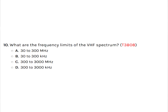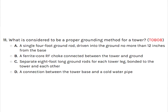Okay. Number 11, what is considered to be a proper grounding method for a tower? A, a single 4-foot ground rod driven into the ground no more than 12 inches from the base. B, a ferrite core RF choke connected between the tower and ground. C, separate 8-foot long ground rods for each tower leg bonded to the tower and each other. D, a connection between the tower base and a cold water pipe.